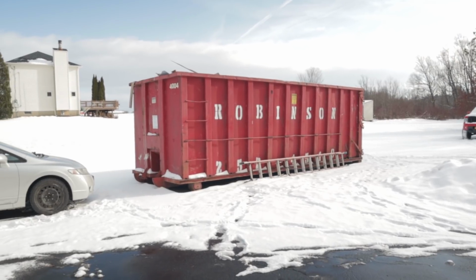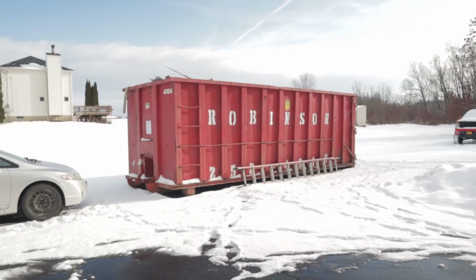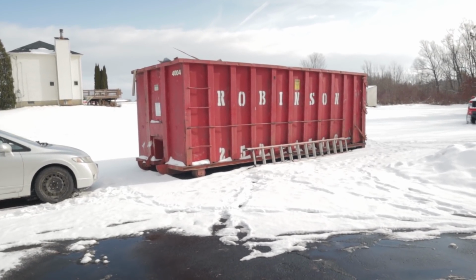Second gen 24 valve Cummins versus 40-yard dumpster that's about half to 3/4 full. Maybe we can make it happen. Let me know in the comment section down below.